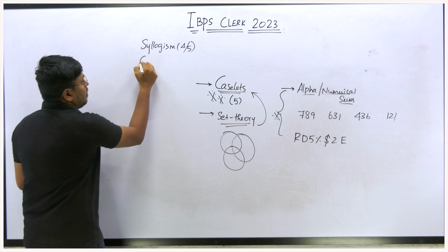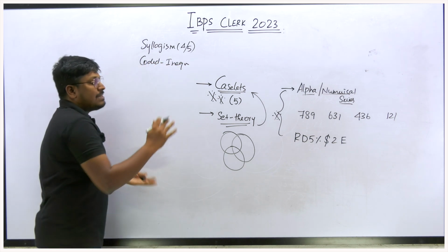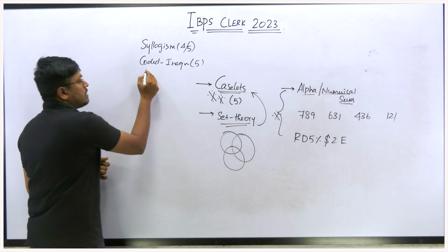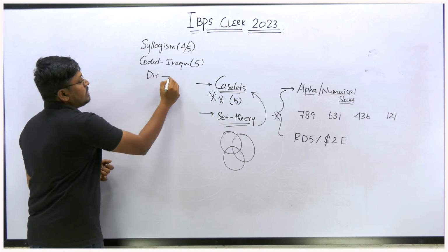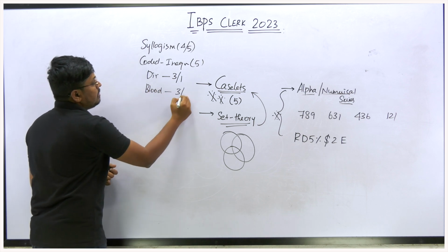So next will be coded inequality. That is greater than, less than, A less than B, A greater than C. So those kinds of questions for 5 marks. And then what are all the directions? Directions for either 3 or 1, blood relation. Blood relation either 3 or 1.